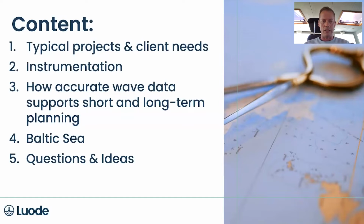There's a short content list of what we could go through today. First, shortly about the typical projects. These are mainly related to the offshore wind industry, because that is a blooming sector here in Scandinavia. Not only in Finland where we are located, but also in Sweden and in Denmark, of course, already many years ago. But now the pressure is moving towards the Baltic Sea, and there are quite many projects ongoing, as you will see soon, mainly related to the real offshore industry. So we are actually working quite far away from the coastline.